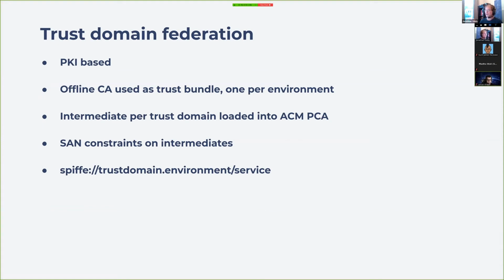Those intermediates have name constraints on them to prevent them issuing things from a different trust domain. And then SPIRE server uses the private certificate authorities as the upstream CA. So that works well for us because while the X509 spec does correctly say that some client libraries don't support name constraints correctly, we are lucky enough that we only have to work with client libraries that do. So this is working acceptably for us.